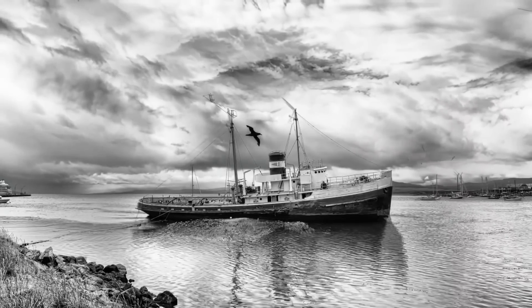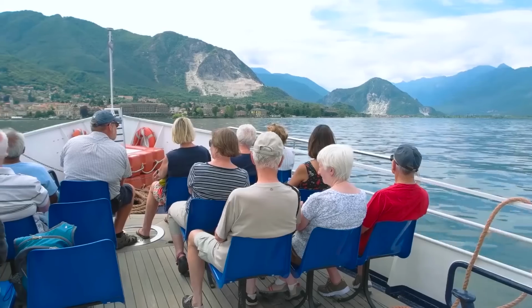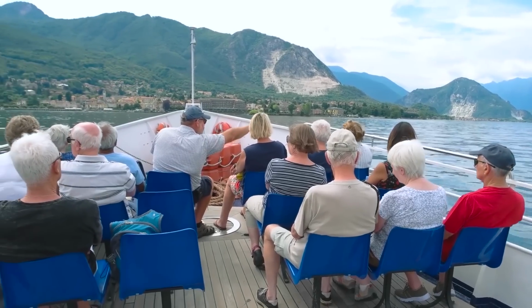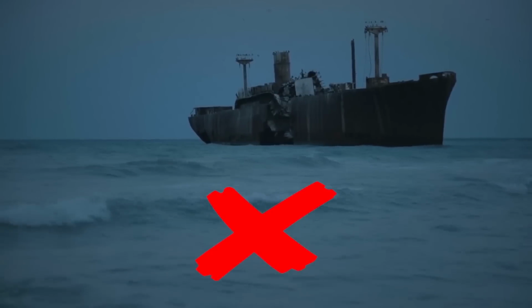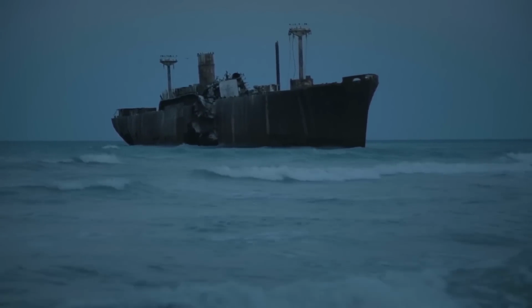The partially submerged St. Christopher still sits where it was left nearly 65 years ago. It's now become a tourist attraction and is even lit up at night, but nobody is allowed on the heavily damaged boat for safety reasons, because it looks like it could finish sinking into the water any minute.